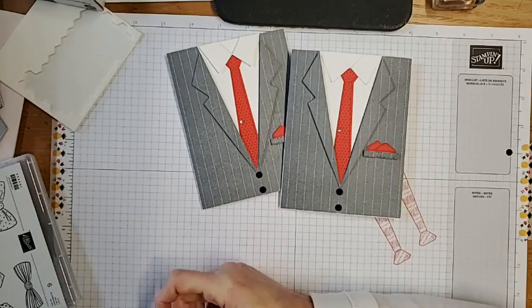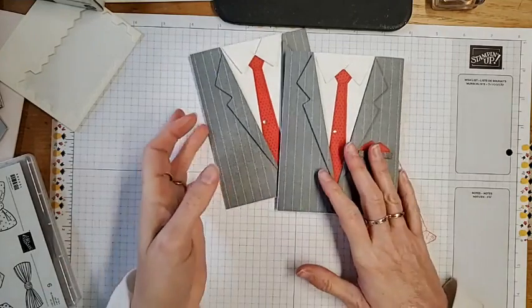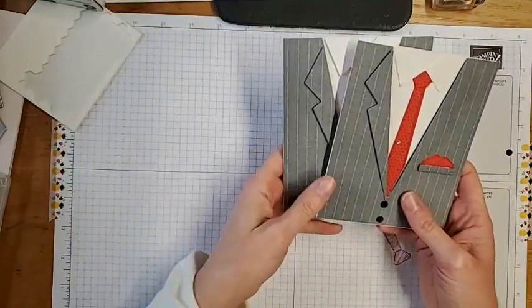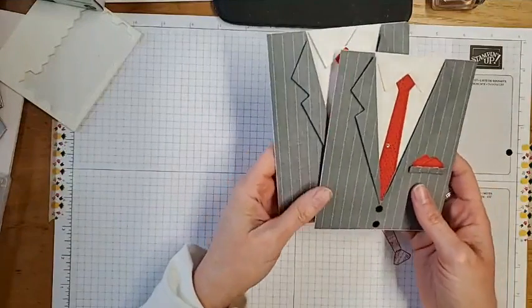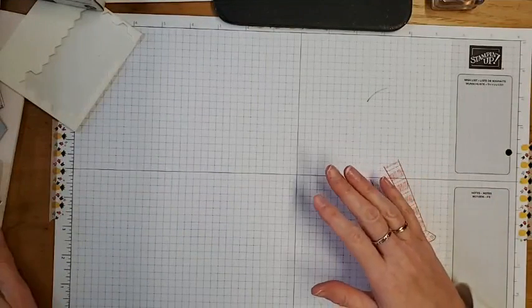Maybe you could make a nice collared women's shirt. I don't know. So totally fun. I'm so excited about this one. The paper is really exciting too because it's not just for men, I don't think. You can totally use it for other things too. All right, so that was today's card.